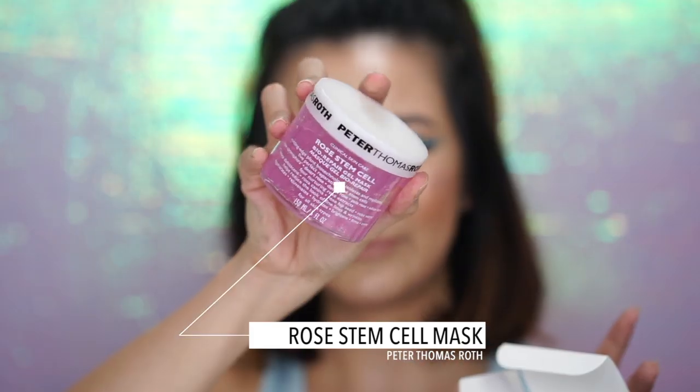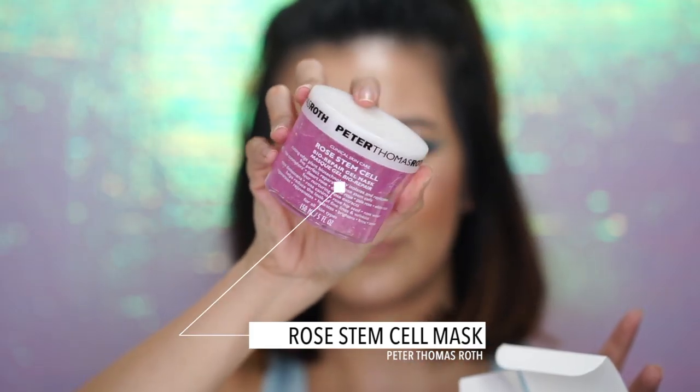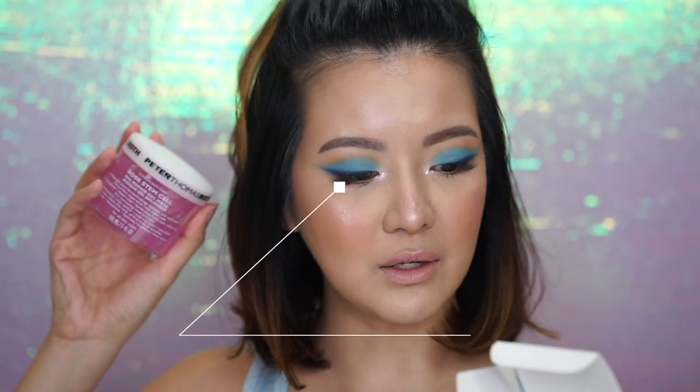Another thing I got, something that I've been looking at for a very long time now. I tried it on once in store, and it just blew my mind, but it was so expensive. It was just sitting in my wish list for the longest time, and I decided to finally get it. This is the Peter Thomas Roth Rose Stem Cell Mask. Despite the fact that I waited so long to get it, I actually do think it's very worth the money because it's 150 mils and the results I got were just amazing after the one application. So I don't know, I've been obsessing over it ever since and I'm so glad I finally got it.